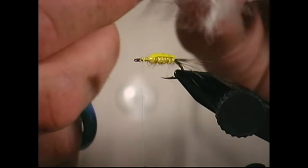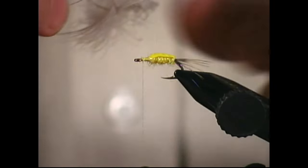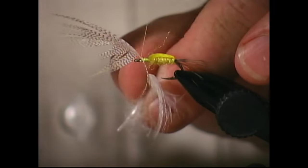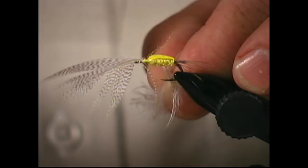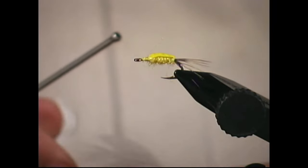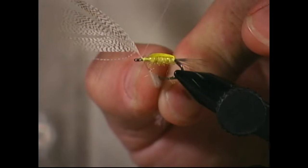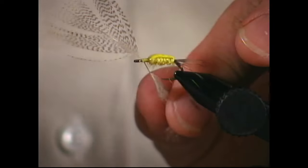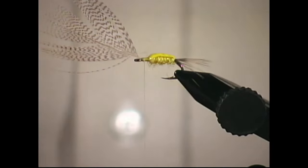Get these extra fibers off this mallard. There we go. And we'll tie that into place right there at the front. Nope, that didn't quite set right. Let me try that one more time. There we go, that's going to be better. Need to have a little bit of a bare stem there so we don't foul the eye of the hook.